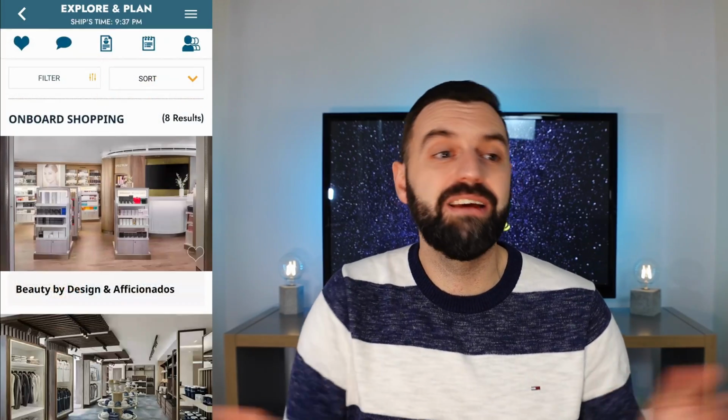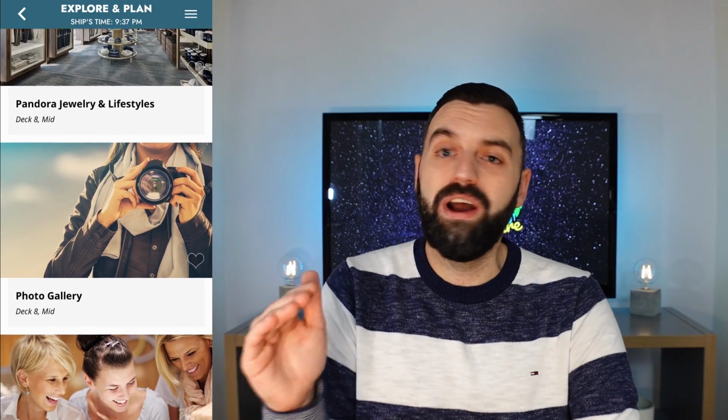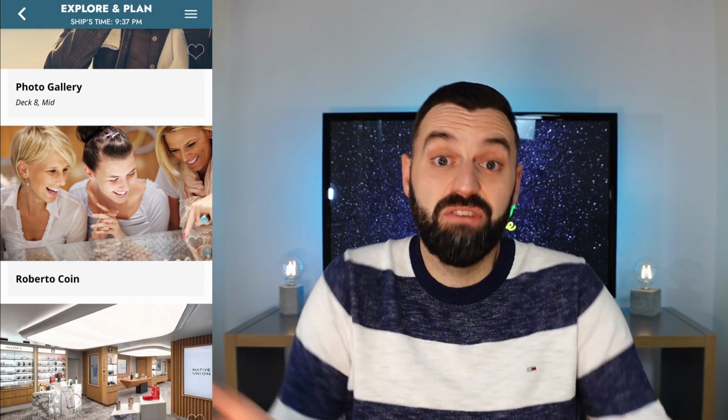Then the onboard shopping, same as many of these things, basically just tells you where the shops are. That's it. Nothing more to say, really.